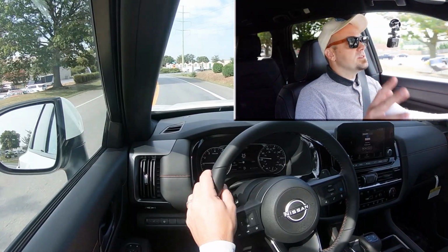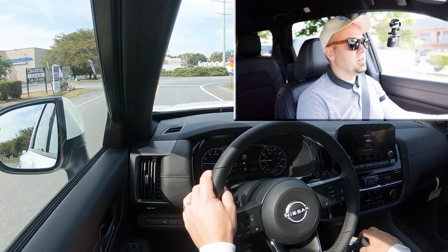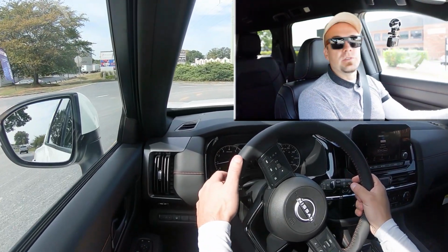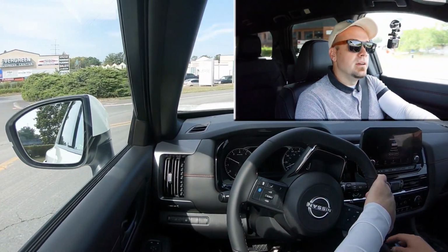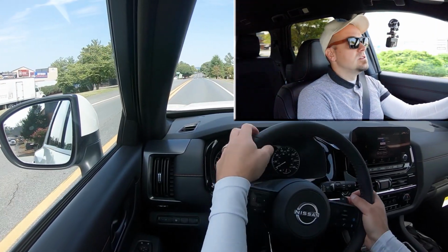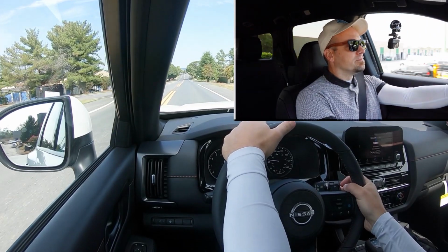All right, so before we do this paddle shifter test, I did want to mention there is a full manual shift mode. You just simply slide the shifter all the way to the back and to the right. That is going to display what gear I'm in up on the digital portion of the gauges. Having said that, let me go ahead and put it in first gear here, and let me go ahead and switch it over to sport driving mode in 3, 2, 1, go. Love it.